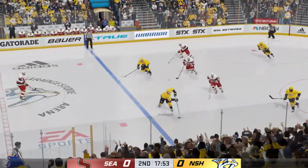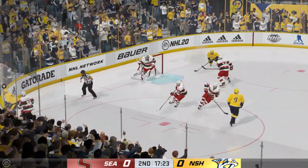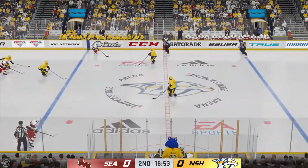Feeds it to Subban. Tosses it on to Forsberg. Here's a short pass to Johansson. And now it's grabbed by Johansson. Hammers a shot. Misses wide.